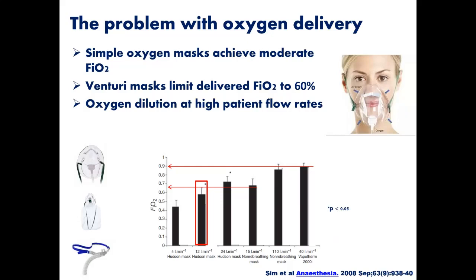Another issue with our usual ways of delivering oxygen therapy is that they are liable to alter the amount of FiO2 delivered in response or as a consequence of patient inspiratory flow demand. And that's because their flow rates are limited. As the patient inspiratory flow demand exceeds that can be delivered by the mask, air is drawn in from the environment and dilutes that delivered oxygen.